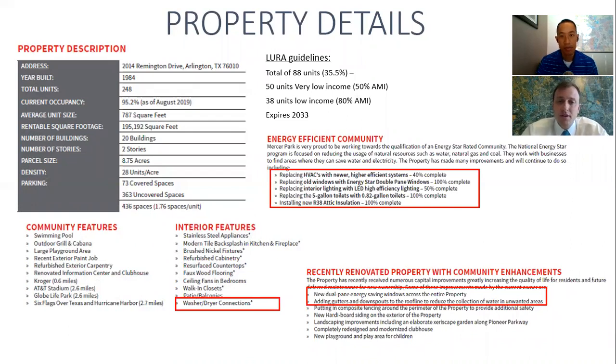Most all of the units do have washer dryer connections. The A1 is the only floor plan that doesn't. So there's opportunity to supply those sets to those units and charge a premium for that.